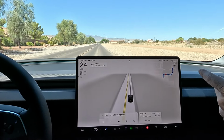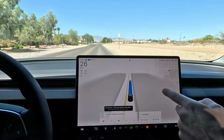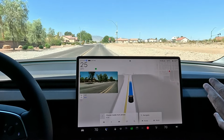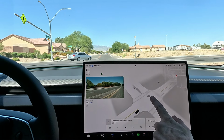Let's go ahead and activate FSD. We don't have a destination in yet. We're going to end our trip to Floyd Land Park. We've got FSD on. Let's see what happens just at this first intersection. We have no navigation, and how it works is if you have full self-driving on, without a destination, it tries to take you the route that it thinks most likely you're gonna go. So we do have the arrow on to the left.